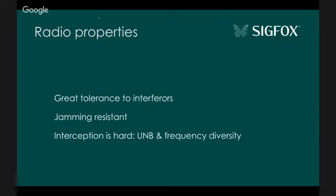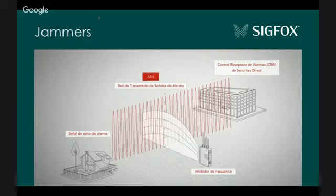And again, interception of the message is hard with UNB because we are sending messages at different frequencies, and we are using a technology called ultra narrowband. So this is made for it, and this is why we are very hard to intercept. So this is one use case in security.